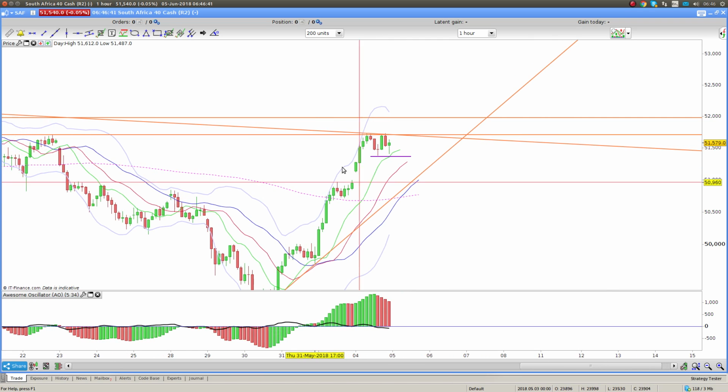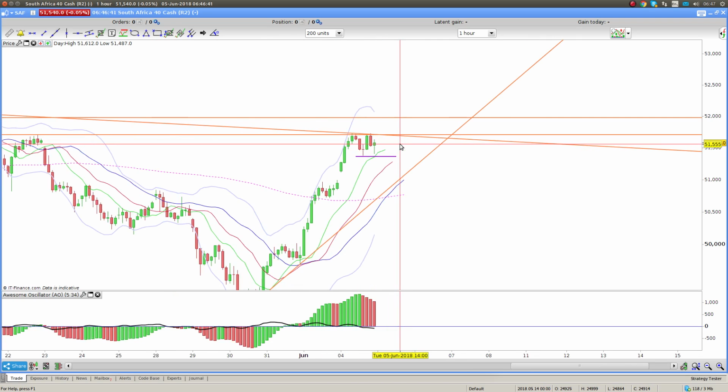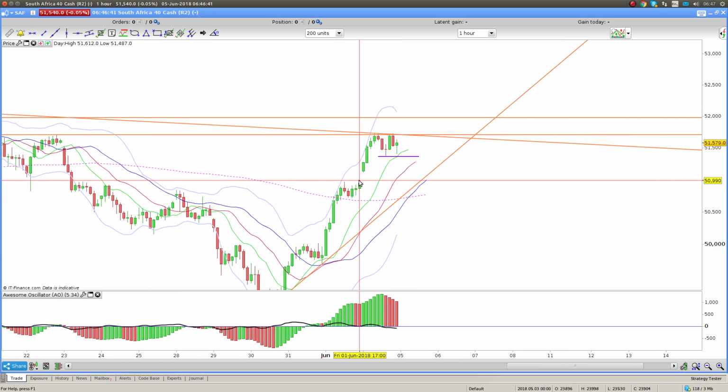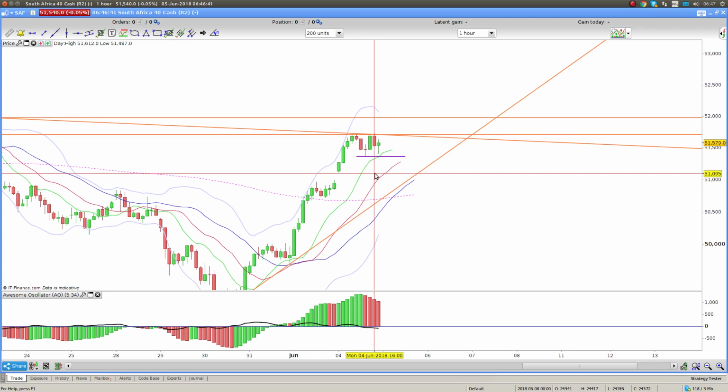So at this stage, we do have a pretty strong level that we're at. So it's going to take quite something to get through. The question is, are we going to drift lower and then pull up? Whatever we do, if we do drift lower, is going to be another entry long.